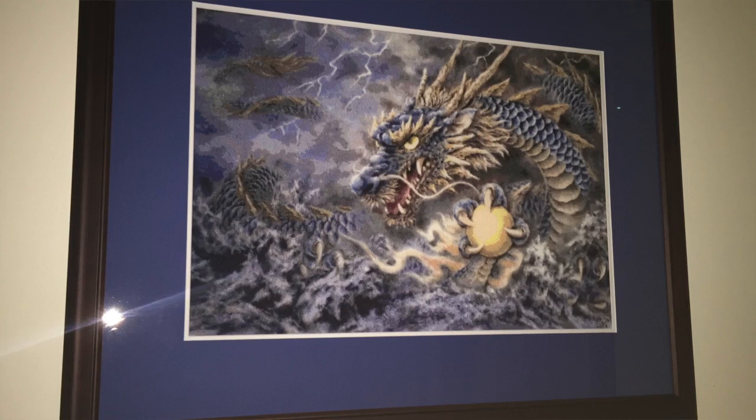I just love this piece so much, and I'm so happy that so many other stitchers have been inspired to also stitch this piece. The detail is incredible. The artwork by Kayomi Harai, not sure if I've pronounced that correctly, is absolutely stunning. I would love to stitch up the other dragons, but in all fairness, I probably wouldn't.